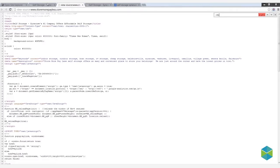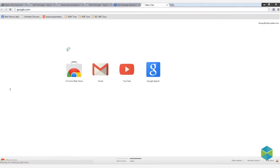So with that, we talked about some of the tags you want to take a look at: the title tag, the meta tags, and also the header tags. Now, what I also want to show you is this command to check and see how well you're doing overall. It's a great quick site analysis tool. So I'm going to go ahead and copy that domain, www.storemorepayless.com. I'm going to go to Google.